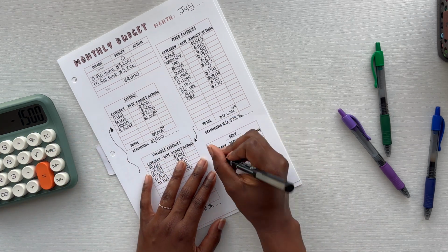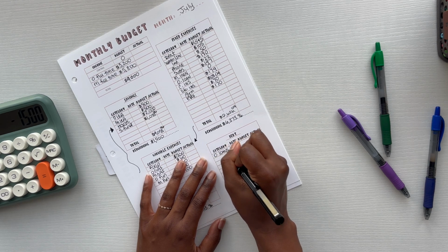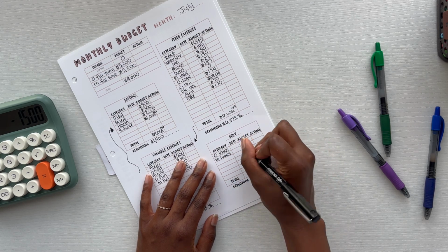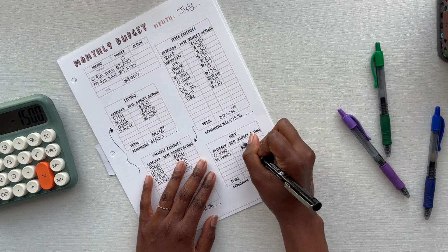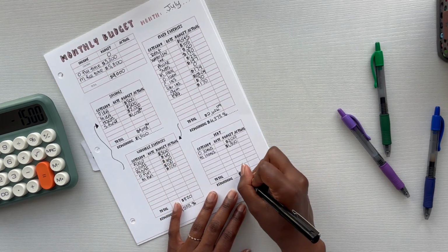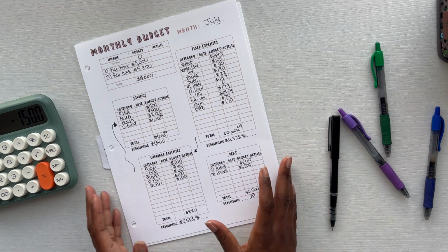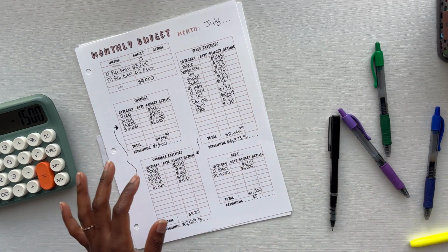So student loan debt, I'm going to put O's loans, and I'm going to put Mo's loans. Okay. So I'm going to say $1,300 for my student loans, and then $200 for my husband's. So that's going to equal $1,500, and that means we're going to have $0 remaining. So this is how we're budgeting out our numbers for July.